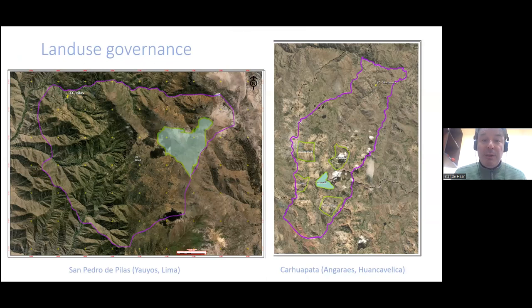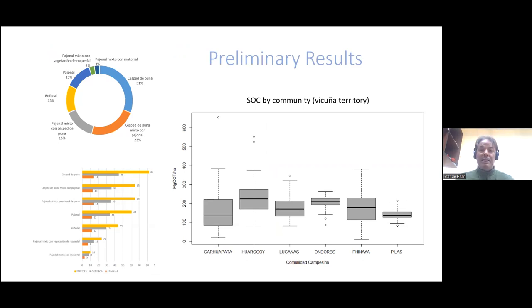Let's go a little bit into the findings. So, like I was mentioning before, this doesn't represent the soil organic carbon stocks for the whole territory. These vicuñas are commons, just like the rangelands where they are managed. So this is managed at the communal level, and in the end, the benefits coming from the sales of the fiber are also invested in the community. Some communities, like the one on the left hand, close to Lima, they have only one area, and the other example on the right, you see five management territories that are managed in parallel. We sampled each of these areas.